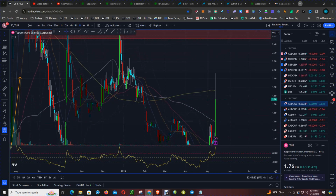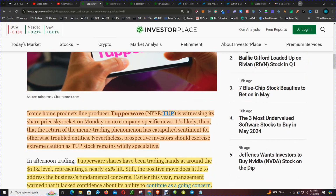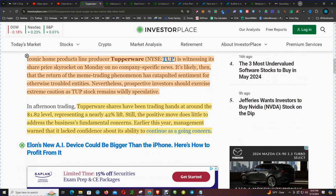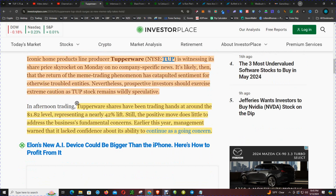Now let's get into the news on Tupperware. So iconic home products line producer Tupperware is witnessing its share price skyrocket on Monday on no company specific news. It's likely then that the return of the meme trading phenomenon has catapulted sentiment for this otherwise troubled entity. Tupperware shares have been trading hands at around the $1.82 level, representing a nearly 42% lift.